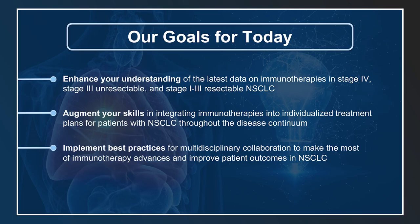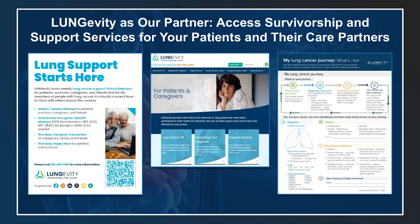Really to enhance our understanding of the latest data on immunotherapies in stage 4, stage 3 unresectable, and stage 1 to 3 resectable non-small cell lung cancer. We want to augment your skills in integrating immunotherapies into individualized treatment plans for patients with non-small cell lung cancer throughout the disease continuum. And we want to implement best practices for multidisciplinary collaboration to make the best of immunotherapy advances and improve patient outcomes in non-small cell lung cancer.